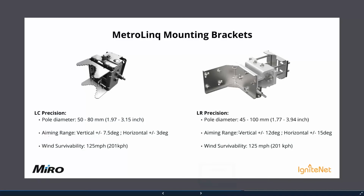your frequency. So as you can see in the long-range precision bracket, the pole diameters are 45 to 100 millimeters. So obviously, it can handle bigger poles, where the LC bracket is a bit smaller, for smaller poles or infrastructure. And then the aiming range on the vertical is plus minus 12 degrees that you can play around with, and horizontal plus minus 15 degrees.